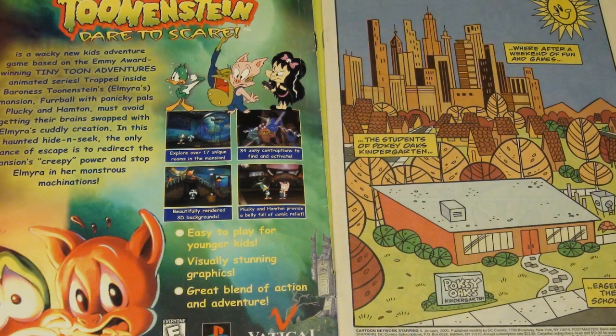So when you pop it open, there's an ad for Tiny Toon Adventures Toonenstein Dare to Scare, which is on the PlayStation, and I've never heard of that game. I played a couple of different Tiny Toon Adventures games growing up. There was Buster Bust Loose, and I guess there were a couple of 16-bit ones that I played, and the Buster one I liked a lot. It was kind of a Mario 3 clone, but it was decent.